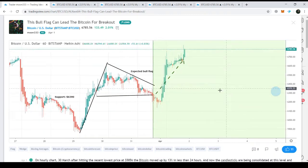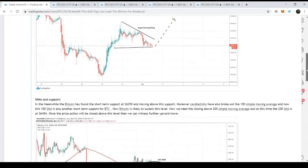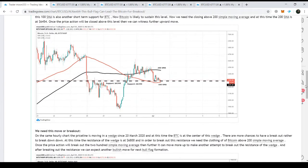I'm just playing this idea. Now you can see that the price is forming another flag, and even after forming another flag, it is likely to move up again. And yesterday on this hourly very short-term chart, we were above the 200 simple moving average, and we were in a kind of sandwich situation between the 100 and the 200 simple moving averages.